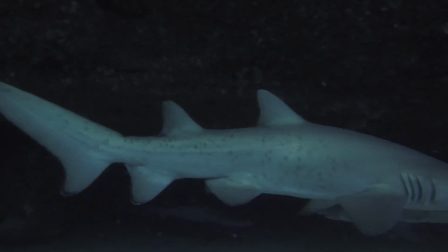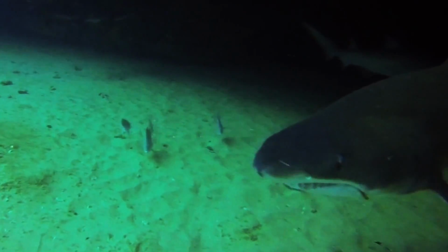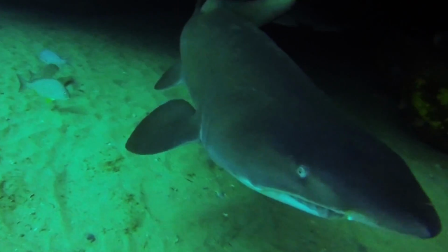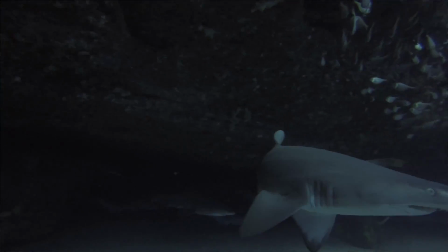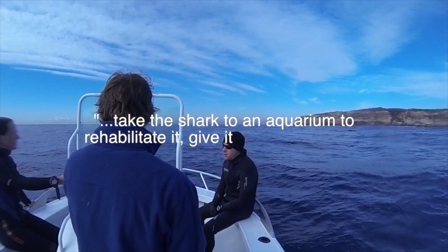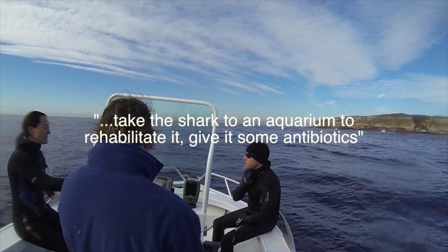We saw one down there, quite a young shark, with a hook in its mouth, and it's starting to fester and getting sores on its head. It's not looking very well. It's losing weight quite rapidly. So we'd like to try and get the authorities down there to take the shark out and possibly take it to an aquarium, rehabilitate it, give it some antibiotics.